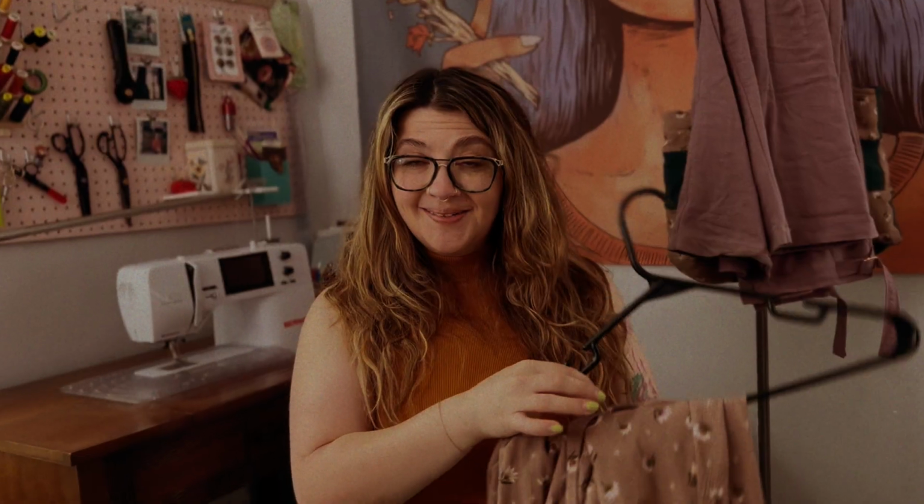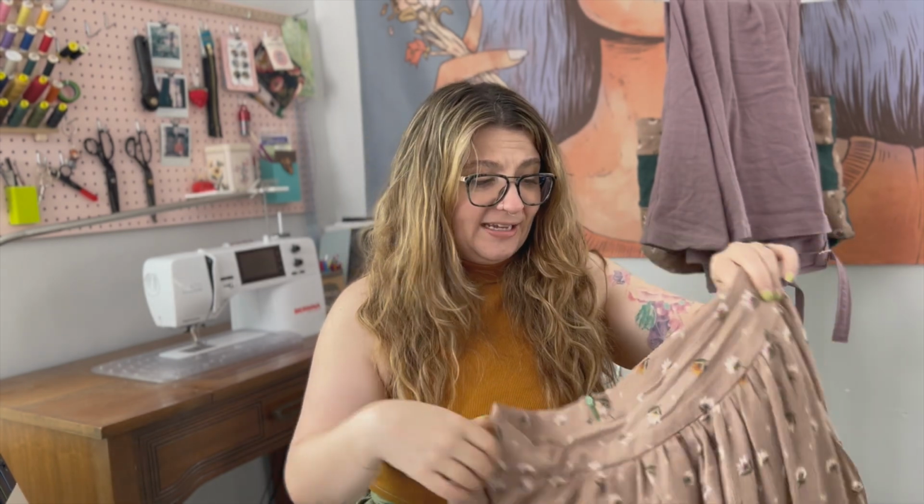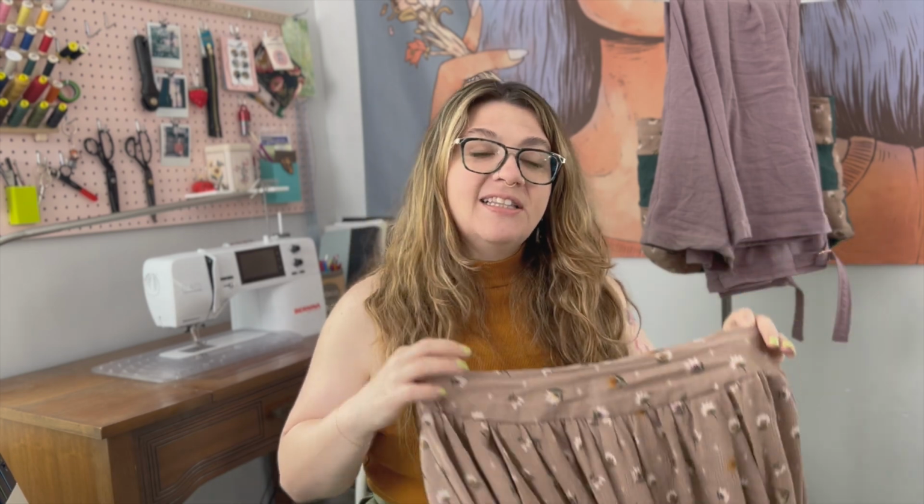And then, because I'm a selfish sewer, I needed to make myself a Brumby skirt. So I did, and this is fabric that I had in my stash. I believe I got this from Joann probably 2 years ago.